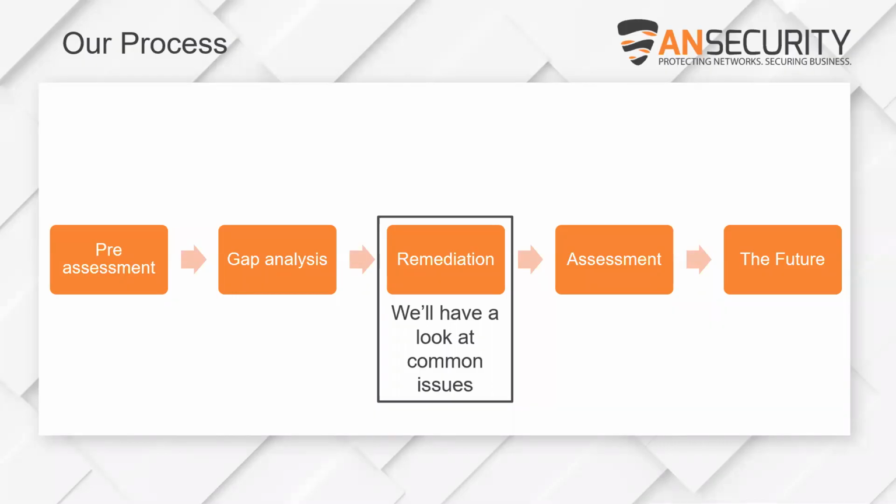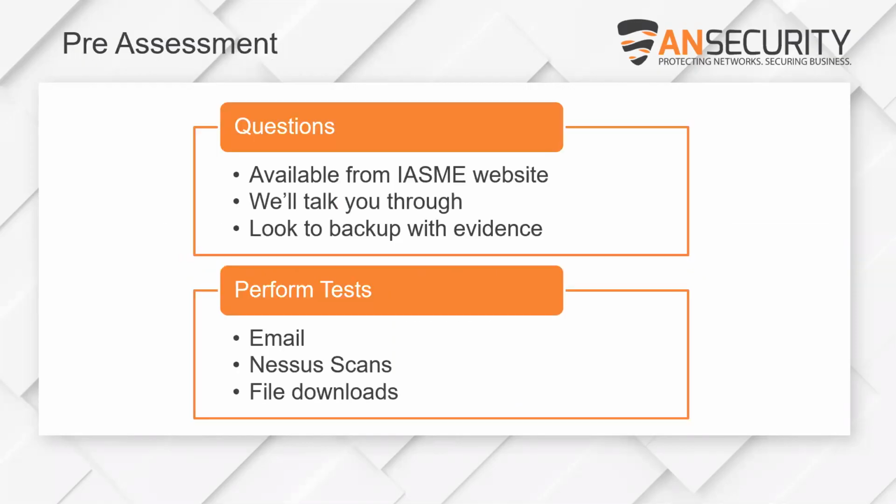You then progress on to actually getting your assessment and, all being well, passing as well and getting your accreditation. And then look towards the future. So reassess every year as required as part of the program, or indeed look to take it to the next level with additional accreditations. So, the pre-assessment phase.